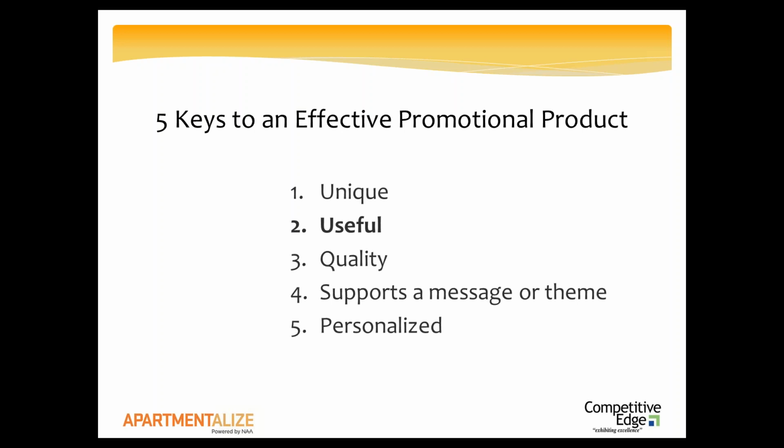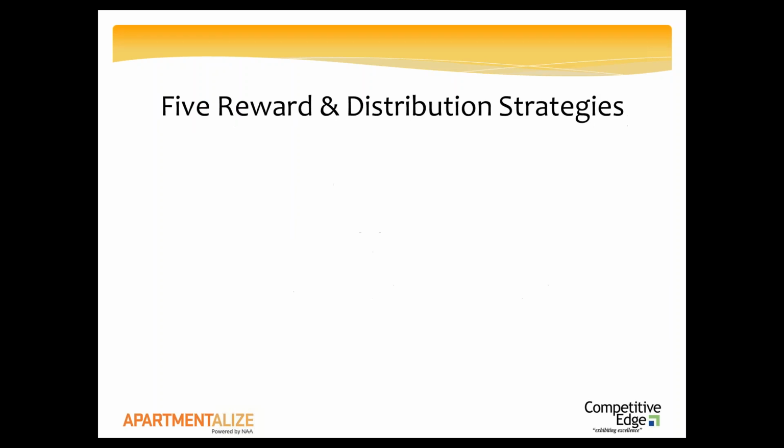But these are the big 5, I think. Unique, useful, quality, directly supports a message or theme, and when possible, the ability to personalize the promotional product.